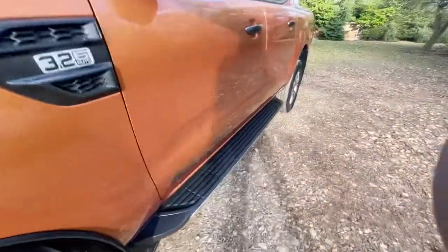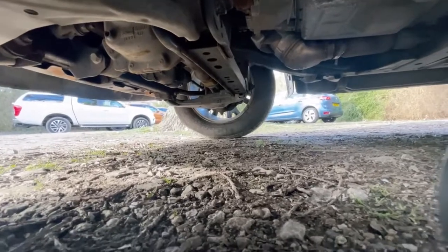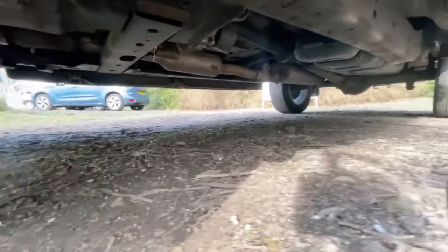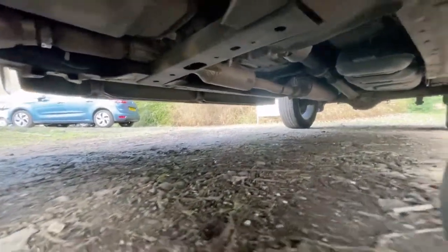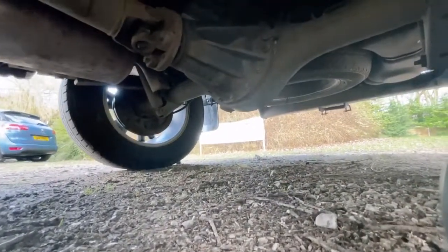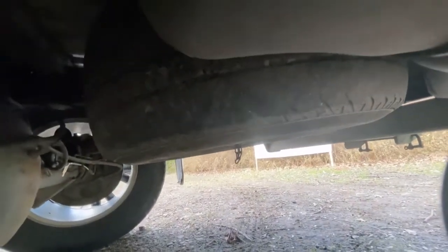Let's have a quick look underneath. So again, no signs of any historic oil leaks. Chassis in great condition, exhaust in great condition. Rear diff is clean and it's free from any oily residue. So again, there's no signs of any leaks or problems. It's a spare alloy, and the tyre has got about 5 mil, I'd say.